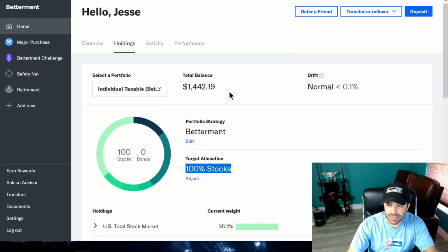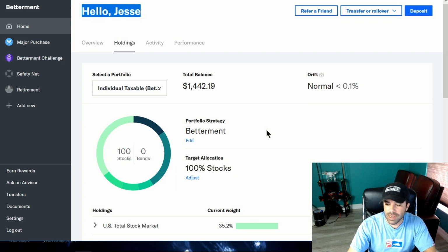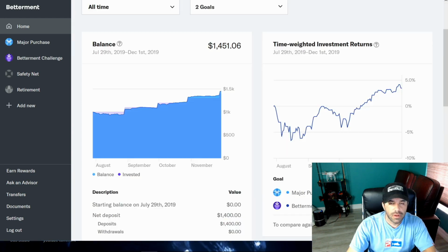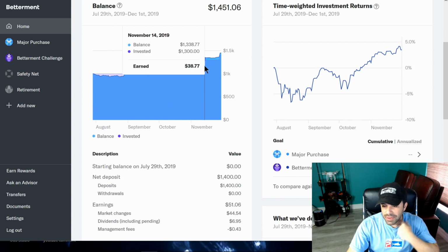That's all I have there, because I didn't want to go into bonds or anything like that, because this is supposed to be an aggressive investment account. At least that's what I wanted. So let's see what else we have here. So that's pretty much it, guys. There's really not much else to this one this month. It's gone up steadily, so that's real nice.